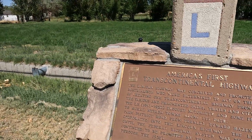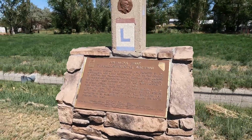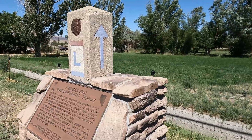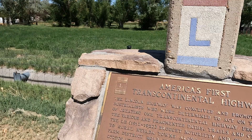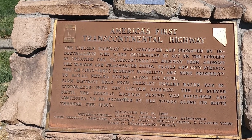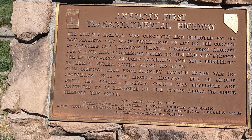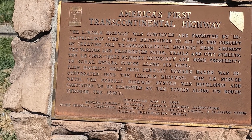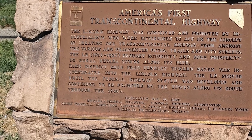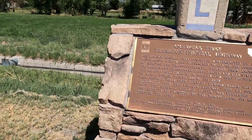Interesting little plaque. Now, I'm going to step back so you guys can get a picture of the whole monument. You see the arrow on the side, and then you've got the Lincoln marker. I hope you can read that. The Lincoln Highway was conceived and promoted by industrious people who were determined to act on the concept of creating one transcontinental highway. So, just a little piece of lost history.